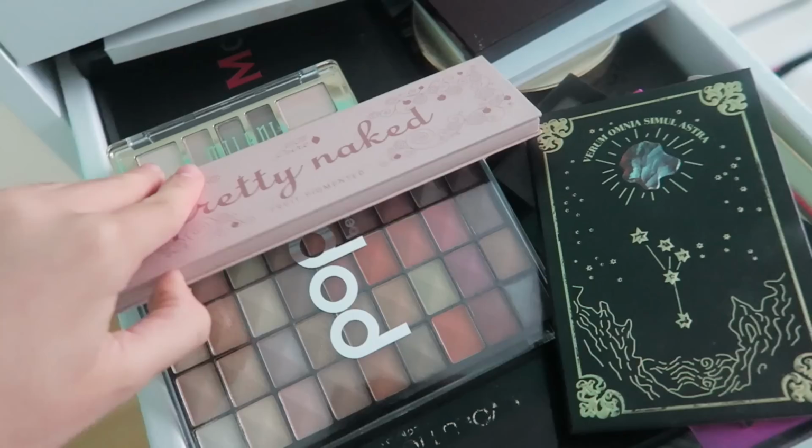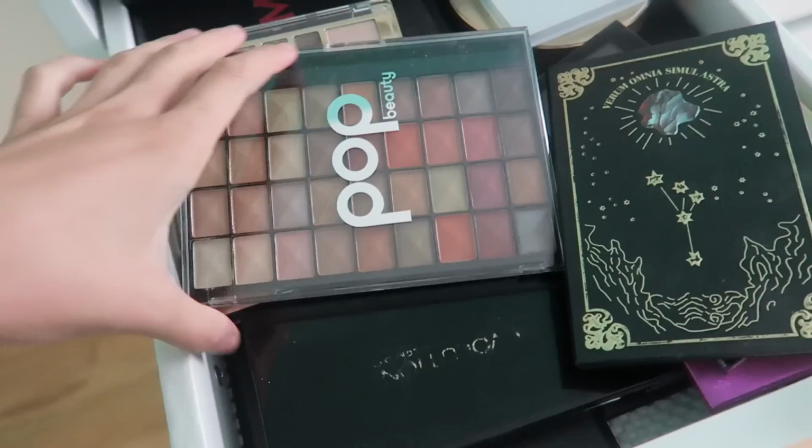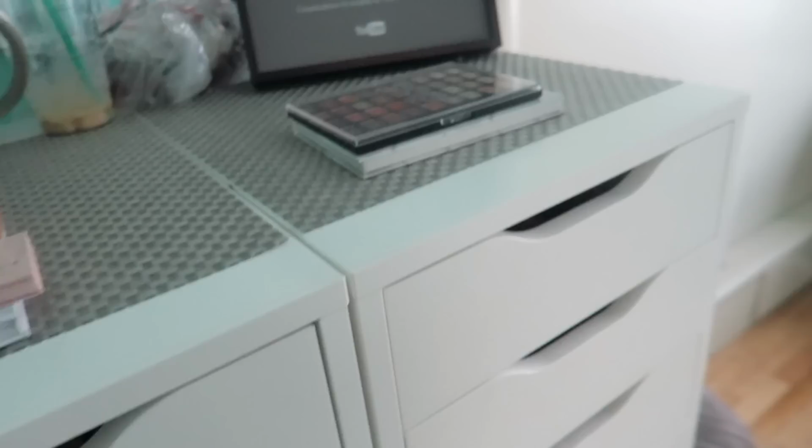I'm gonna keep my Pretty Naked palette from 100% Pure, as well as my Charlotte Tilbury one. This is amazing. I pretty much use it all the time. I don't know why it's not up here. I go back and forth with it. But yes, then it gets a little harder. I think I'm gonna pass this Pop Beauty palette. Yeah, I think I'm just gonna pass that.